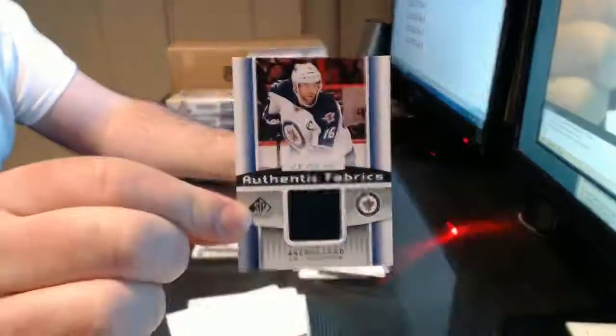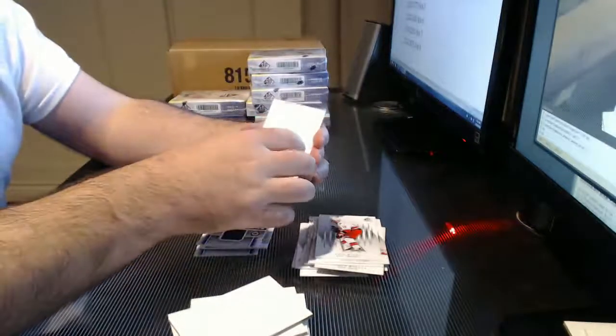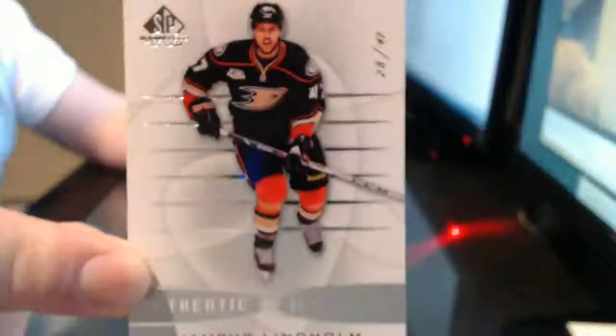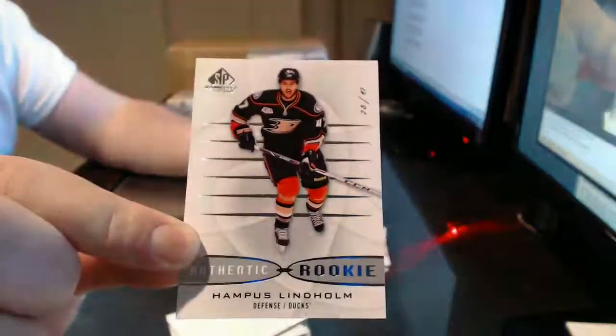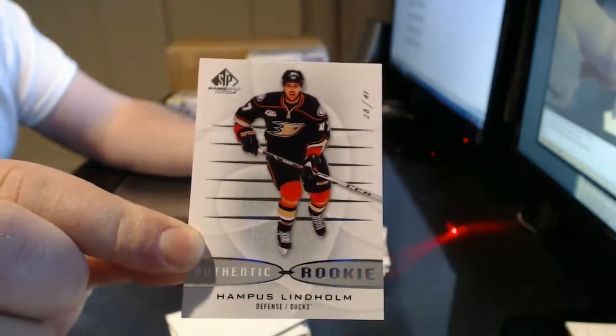Authentic Fabrics jersey for the Winnipeg Jets, Andrew Ladd. Oh, actually, we have something else here. Nice. Authentic rookie numbered jersey, Lindholm for the Ducks. Hampus Lindholm for the Ducks, numbered out of 47. There's a hit. 28 out of 47. Not a bad rookie to get.